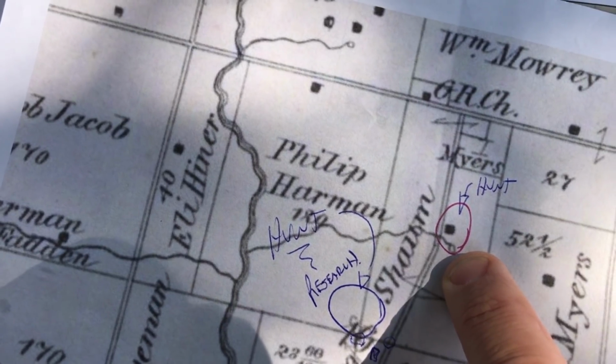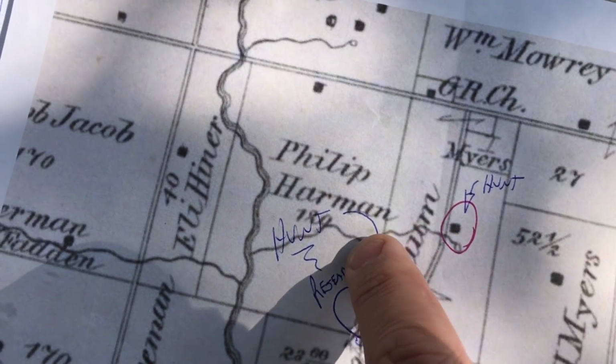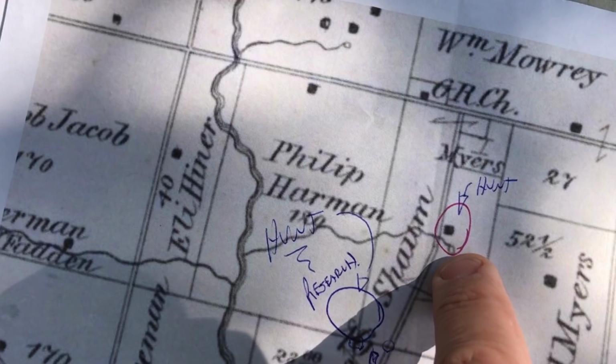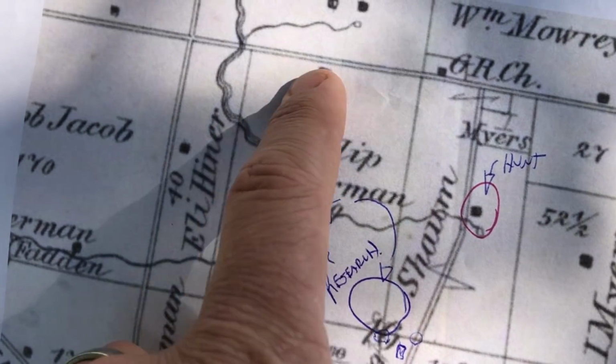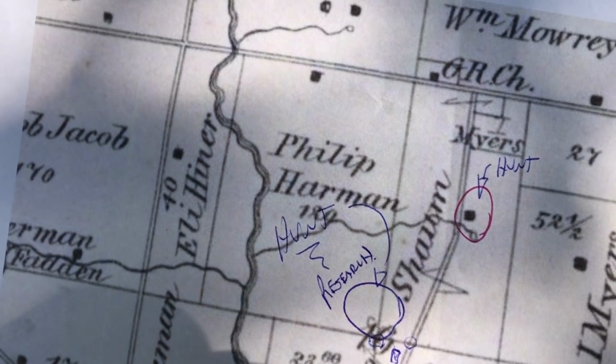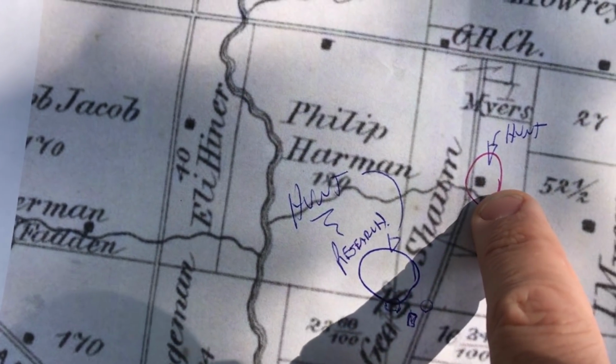But you can see that little circle right there with that line coming off of it and running through this. That right there is a spring. It looks like Philip Harmon maybe owned this place and lived right there. And then there's Geo Sham, who lived right here.